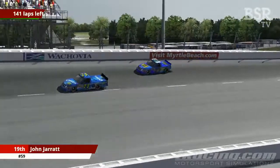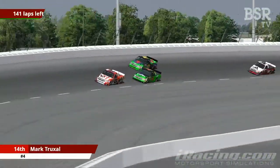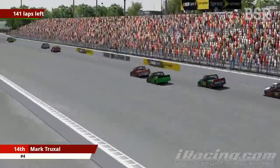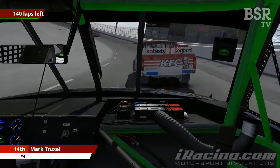He was trying to get quite low into the pit lane, but I don't think he did his practice pit stop in the warm-up. But John will get back to the pits, get prepared, and get back out there. Well, let's go on board now with Mark Truxell in number 4.